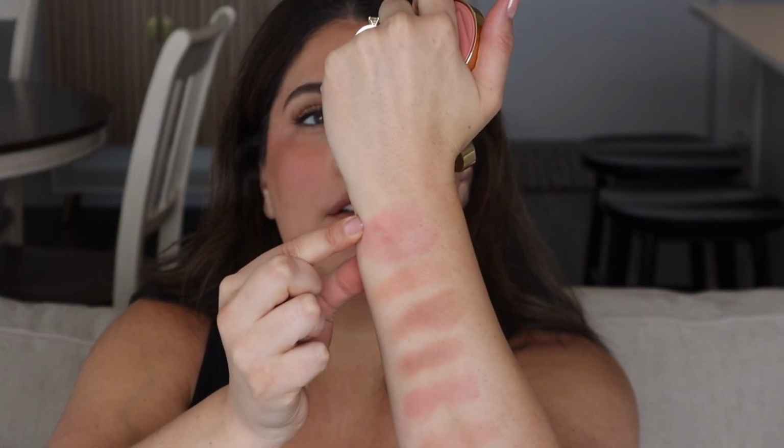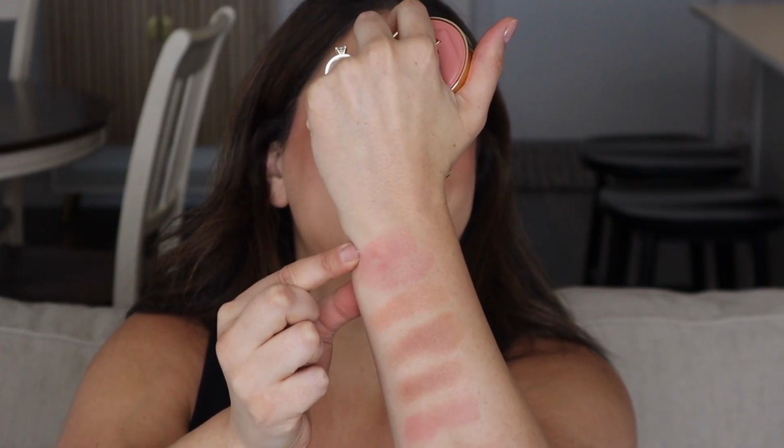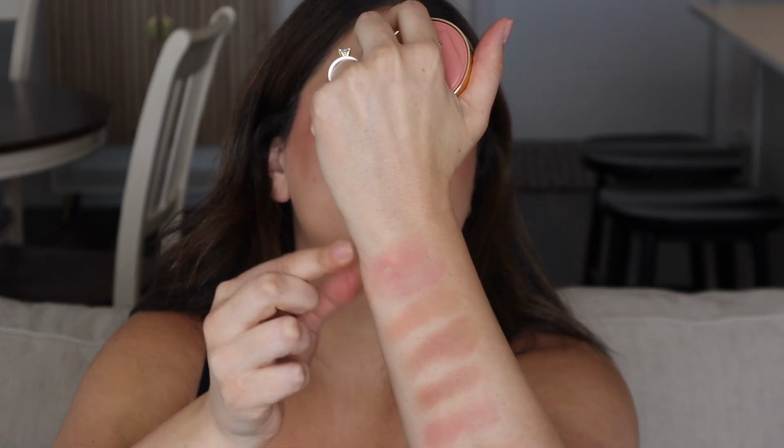There are other formulas that are more luminizing, like the Restless Rose shade in the YSL. This is the matte formula, but I do really like the shade. I think it goes with a lot of different makeup looks.